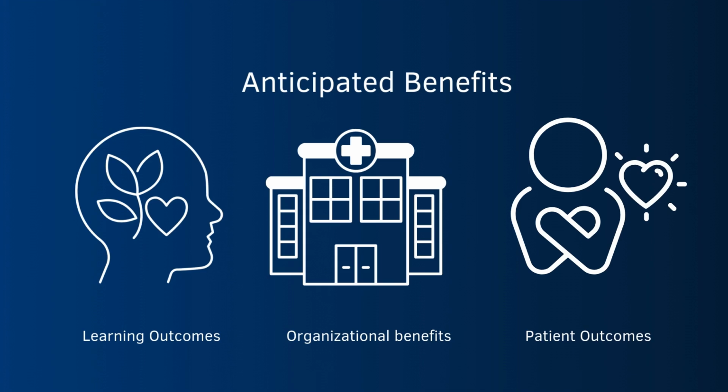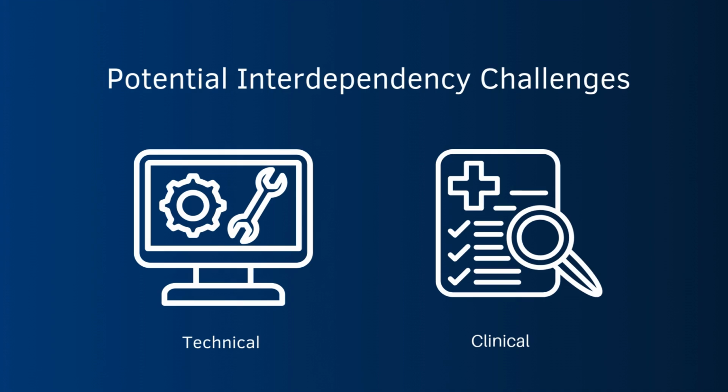Now let's look at the pros and cons. We anticipate better learning outcomes and better educated patients. We can see the organizational benefits of reduced costs and better patient outcomes. On the other hand, there are potential challenges with technology interdependencies. The IT staff needs to look at supporting technology to integrate a tool like Cognitopia with the electronic medical record system. They must examine the risk management factors and determine what happens if a system fails.